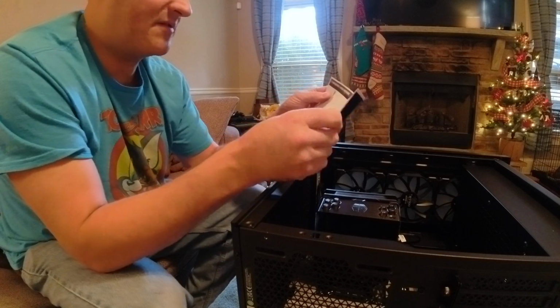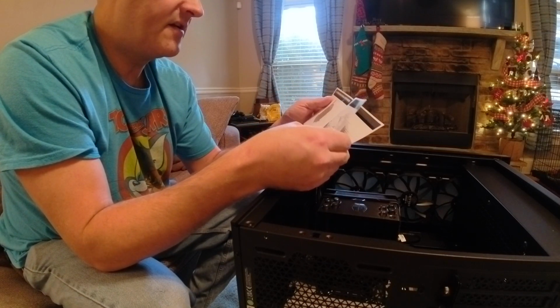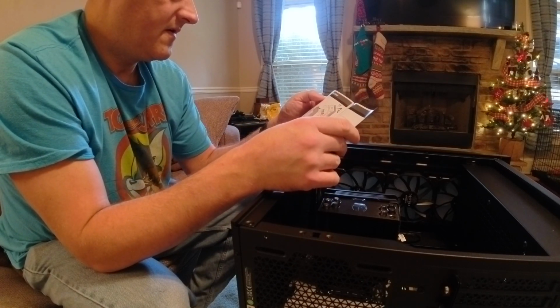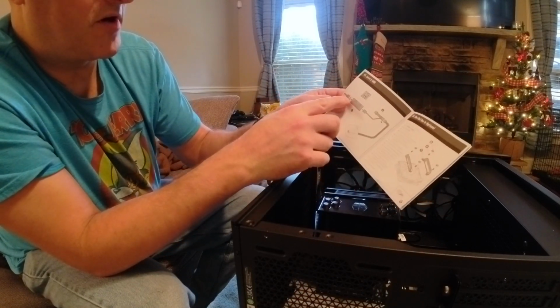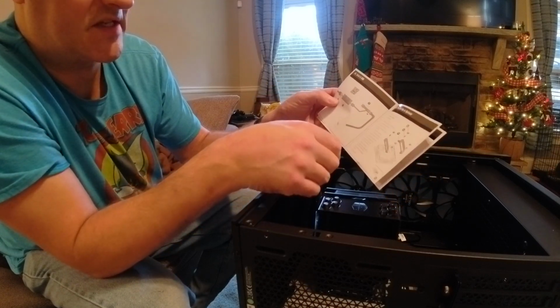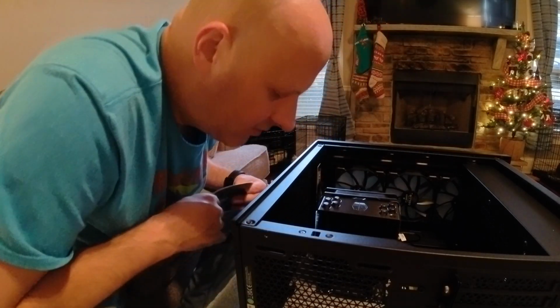Now, when you look at this, let's go back to the wiring here. So once we've got it mounted, you're going to have, let's see. Yeah, so one of the plugs is going to go to whatever controller box, RGB control box you're using, which is built into the case. And the other one's going to go to the fan header.